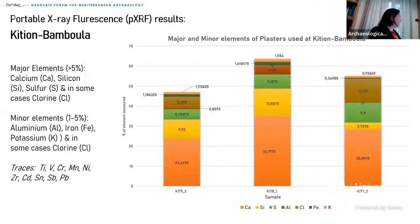With the portable XRF analysis, we can detect whether lime or gypsum plasters were present with the detection of calcium or sulfur. At Kition, the third type has up to 13% of sulfur. So indeed, we do have gypsum plasters, but it is very peculiar that we detect sulfur in the hydraulic plasters. We also find large quantities of chlorine, which can be explained by the proximity to the seawater or the use of seawater in the structure, such as the washing basins.